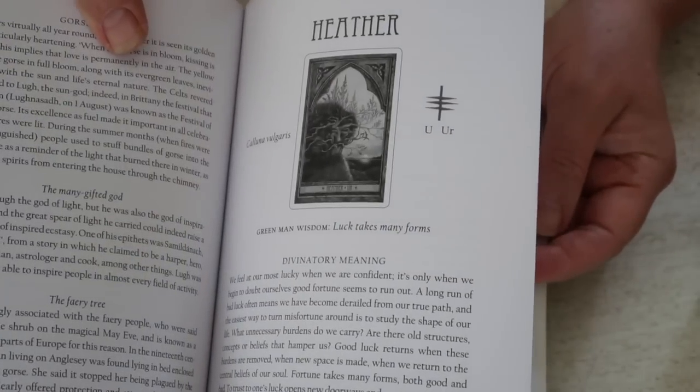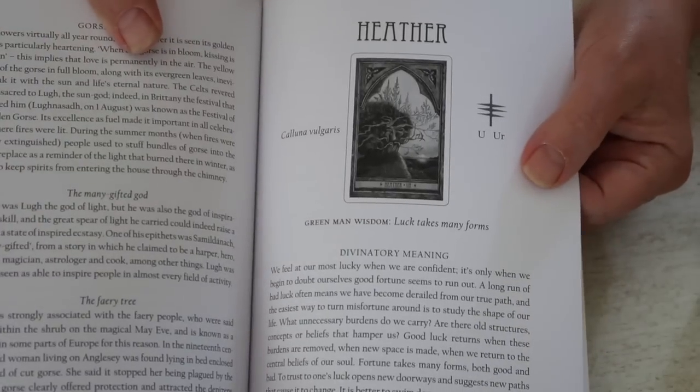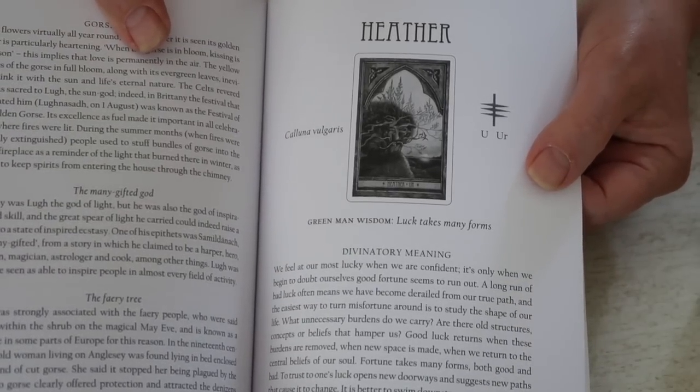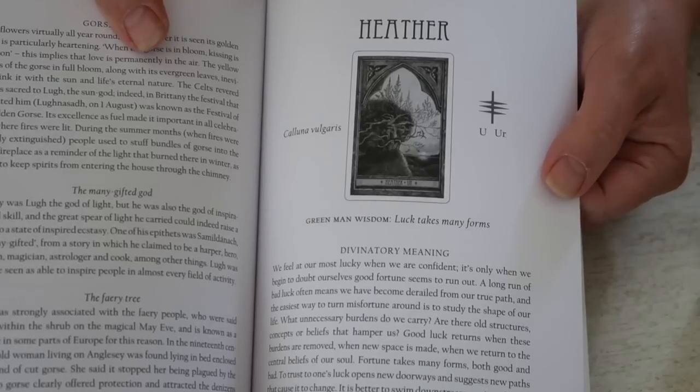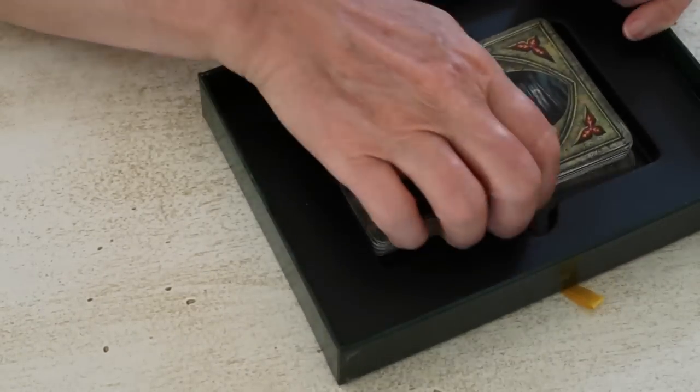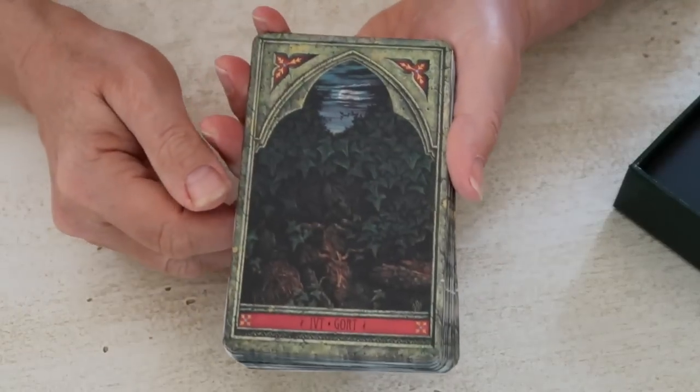It's quite different than the Druid one. We have more stories, interesting tales for each of the trees, and less about the plant medicine, so to speak. But I did include it because we do have a crossover with some of the plants that I'm sharing today.